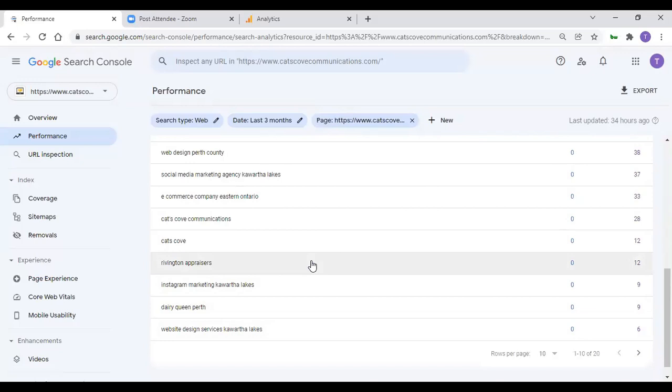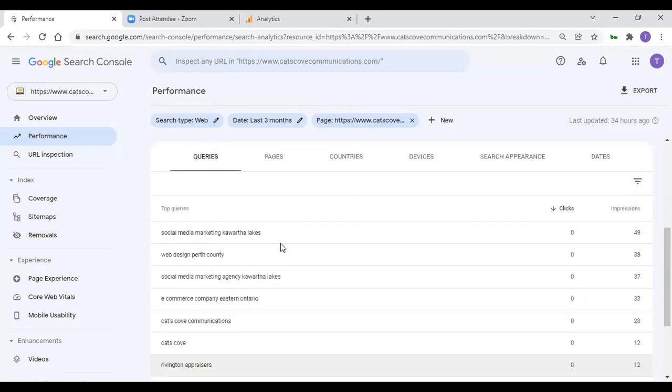Now, what do you do? You determine if these search terms are what you do and what makes sense. So social media marketing in Kawartha Lakes, is that something that we need to tighten up our page on? We need to have that conversation. For you, if it's your sales page, if it's your menu items, if it's where people will actually be actively engaging with you and people are blowing right by it in the search field, you need to think about what that looks like to them and why they're blowing by it.